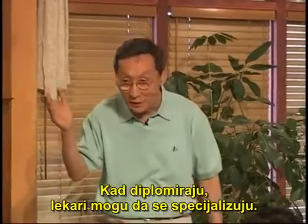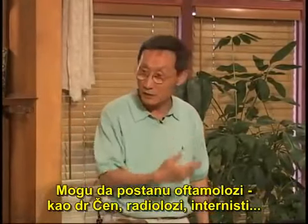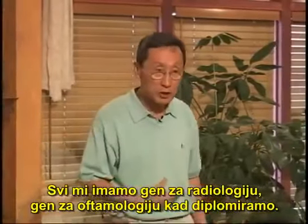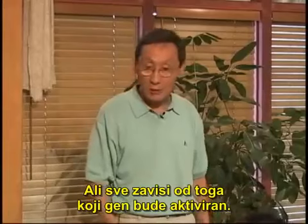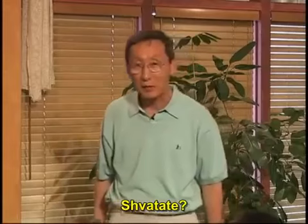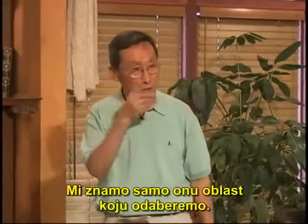It is just like a raw doctor. When we doctors graduate medical school, we can go in any direction, right? It can be an ophthalmologist like Dr. Chen, or a radiologist, or an internist. So we all have an internist gene, radiologist gene, ophthalmologist gene when we graduate. But it depends upon which genes are activated. Then about 10 years later, Dr. Chen does not know anything about pediatrics, and Dr. Li does not know anything about ophthalmology. We all forget. The only thing we know is what we chose to become.